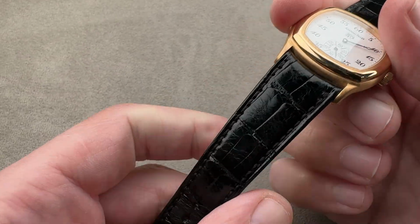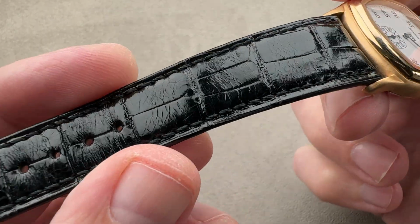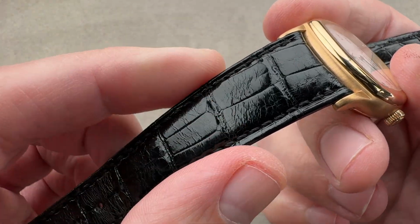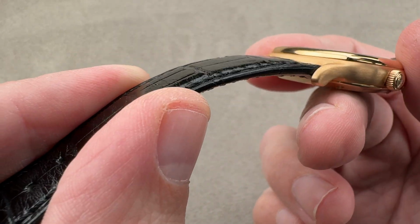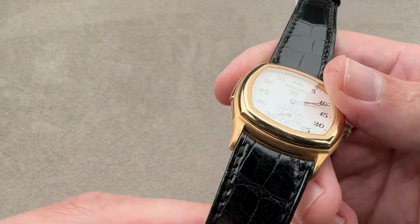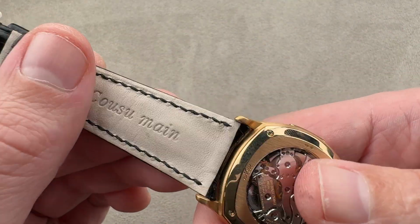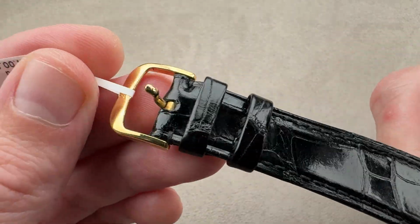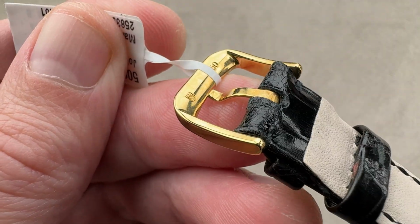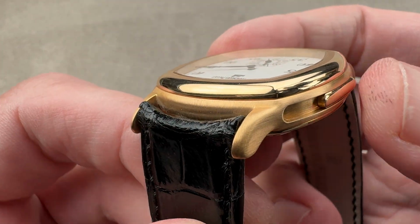Taking a look at the strap, obviously it's much newer than the watch itself. It's an Audemars Piguet strap, calf on the bottom, large rectangular scale gator on the top with a little bit of a distressed graining to it. High gloss, we've got an edge that, as you can see, has been folded, and there's a monotone stitch. We have a curved spring bar to avoid contact with the edge of the case, and then we have the opposite side with a pin buckle that, as you can see, is period.